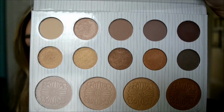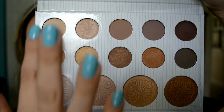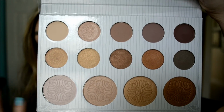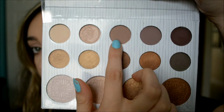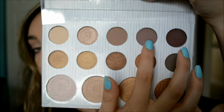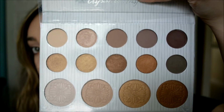So now that I've gotten into focus, this is a matte shade right here. And this is like the perfect base shade to put on your eyelid before you start blending everything. You blend everything into this color. The other matte shades are this one. This one is a pretty purplish brown matte shade. This is a cool tone purple, and then you have a dark purple right up there. Those are the matte shades.